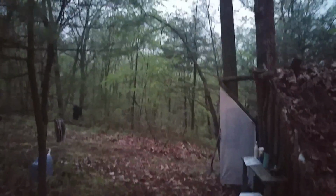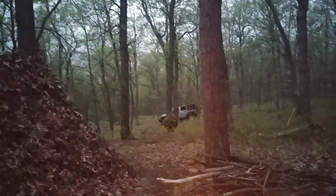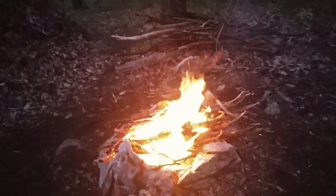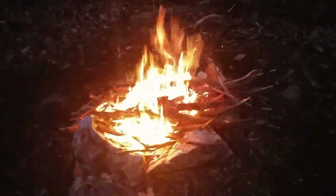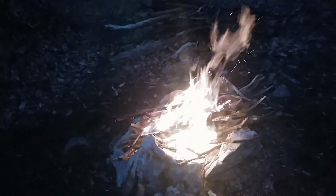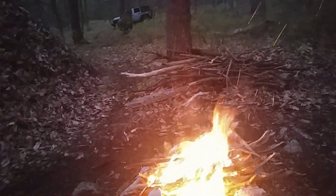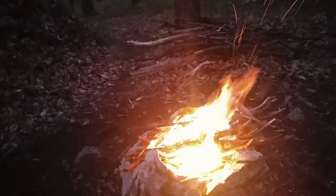The fog's moved back in and a little drizzle coming down. But we got the fire roared, so it'll keep us warm here. Won't be long and we'll get some coffee going. It's all but 9 o'clock on Sunday night.